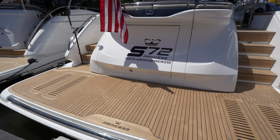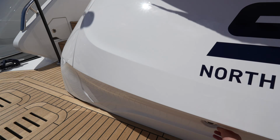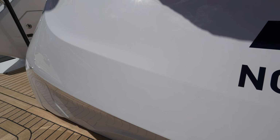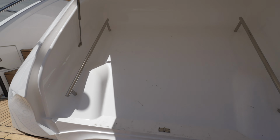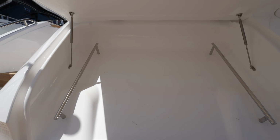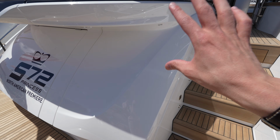Also back here, there is a pretty good sized locker right under here. So let me show you that really quick. It's very easy to open up with one hand. And then I think it's locked currently. I'll see if I can get in, but if not, I apologize. There's also a small crew area that's located underneath that hatch, and that is an option.